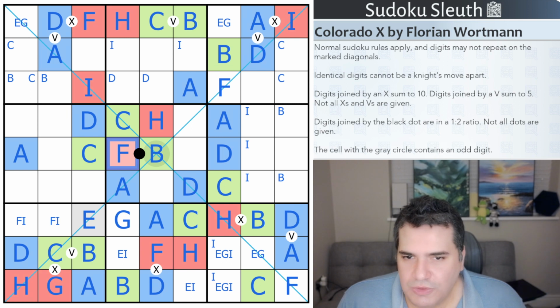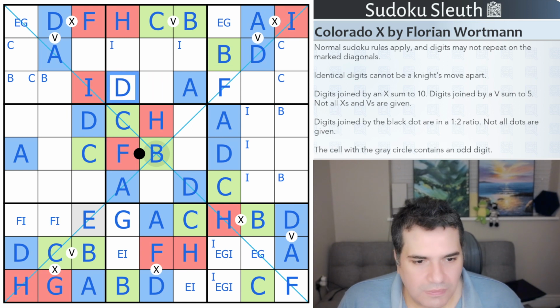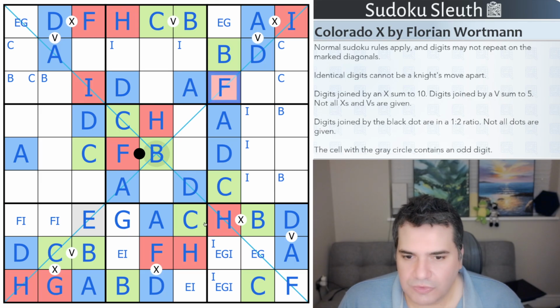I think purely for me, I'm going to just carry on with letters. I just immensely enjoy the reveals of Colorado at the end, when you complete all the letters and you can just quickly replace them all with numbers and you have a totally solved puzzle. Something that I just immensely enjoy about this series. This is E or I.